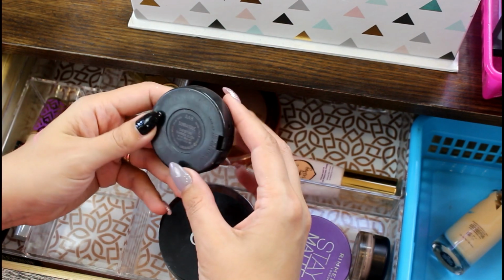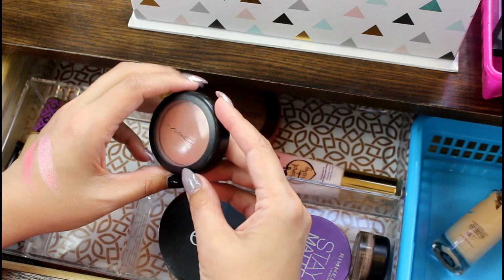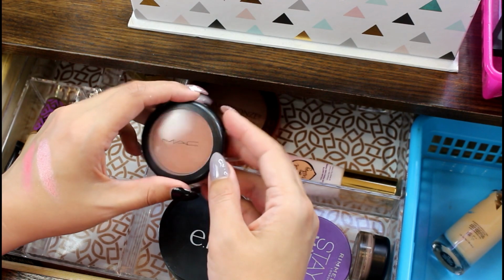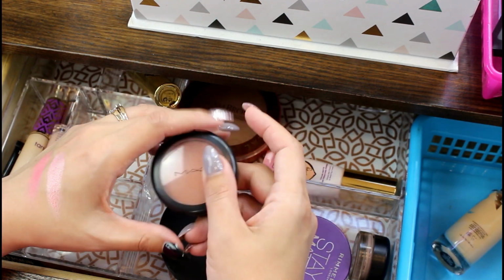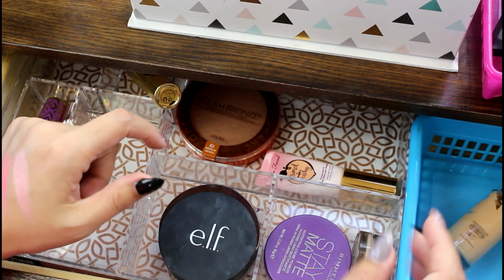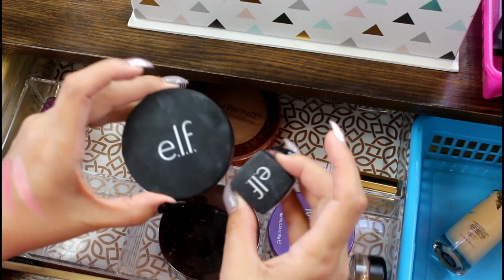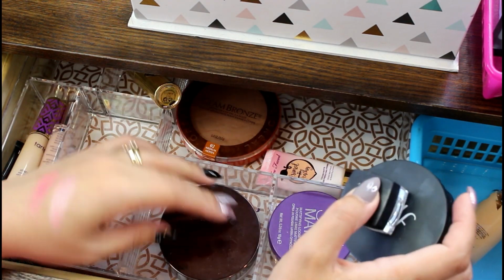This is MAC Sunbask. I really do love this in the summer, but I haven't been wanting to do something more intense with bronzer at work. So I'm actually gonna put that back for a while, which is surprising because I love that in the summer. Okay, I've got a couple Project Pan items here. Both of these are Project Pan, so those are staying in.